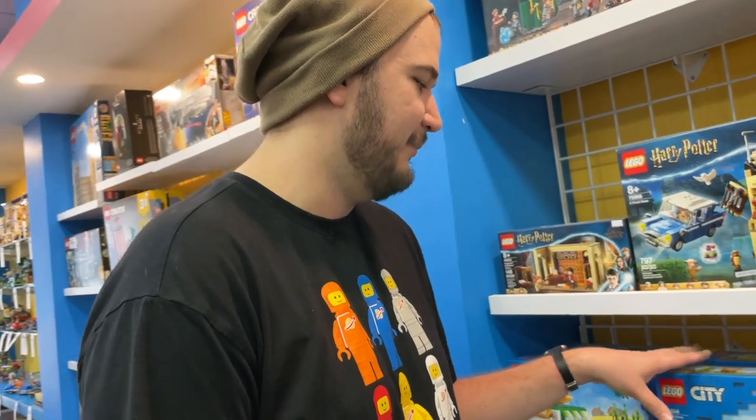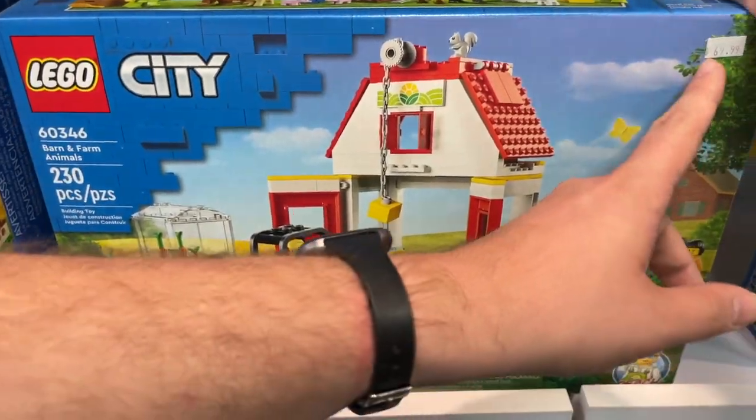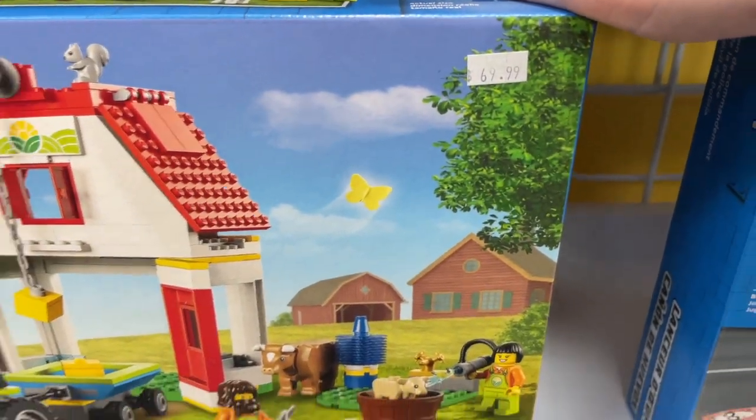This is like my guilty pleasure set that I keep begging Emily to get me and she won't get me because, you know, LEGO priced it at $70 at retail. But I mean, look at it.